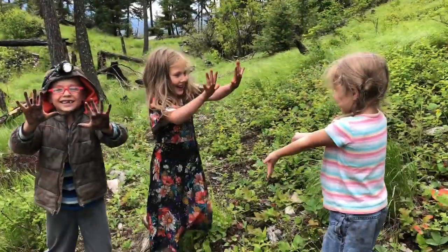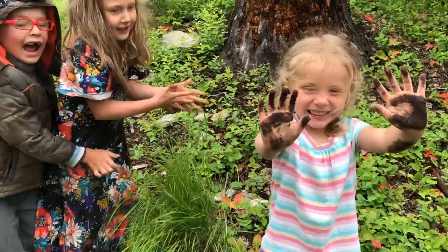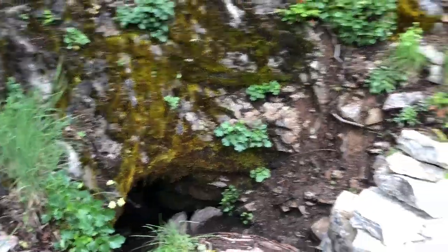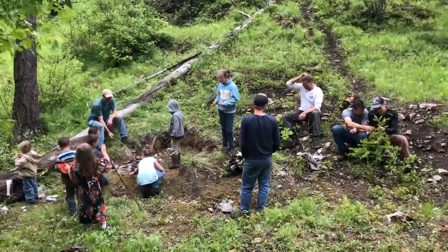There goes Chloe. Yeah, it's a pretty good sized area down here. Chloe, wait. Chloe, let me see your hands. Okay, Dad, do a picture now. There's a cave mouth. And here we're cooking some hot dogs.